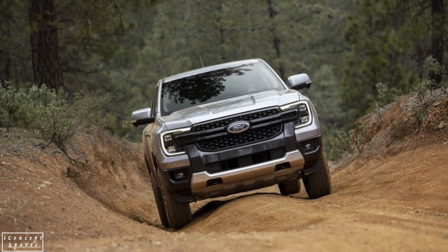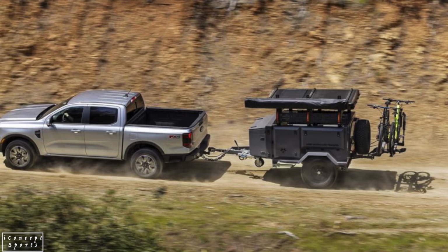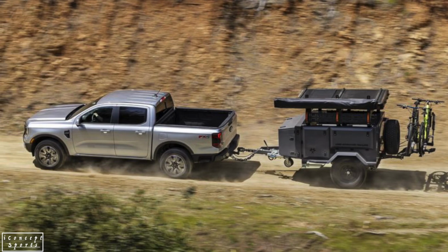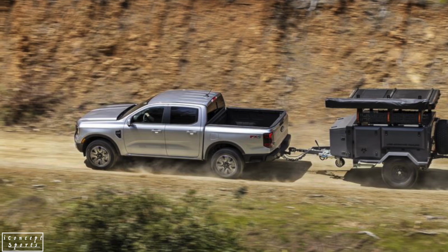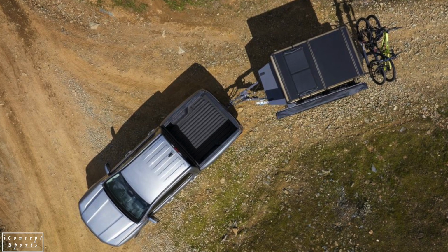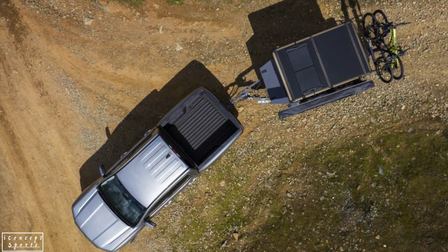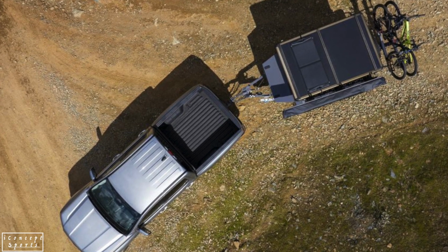To that end, underneath the Raptor's enlarged fenders are coilovers with adaptive Fox Live Valve dampers sized 2.5 inches up front. Joining the adaptive Fox dampers and coilovers in the back are trailing arms and a Watts link setup that replaces the regular Ranger's leaf springs. Right behind the beefy-looking rear axle is a full-size spare.